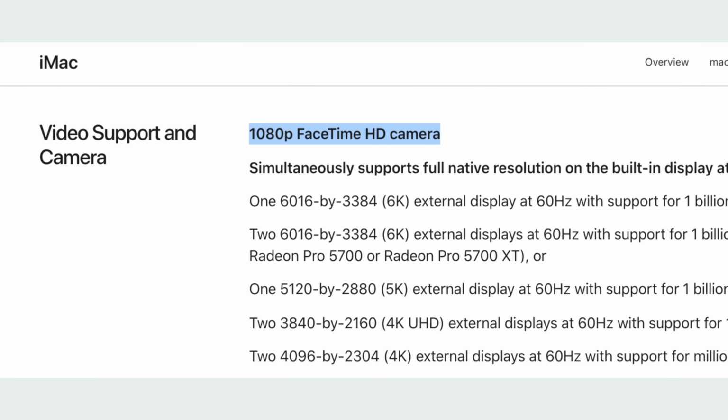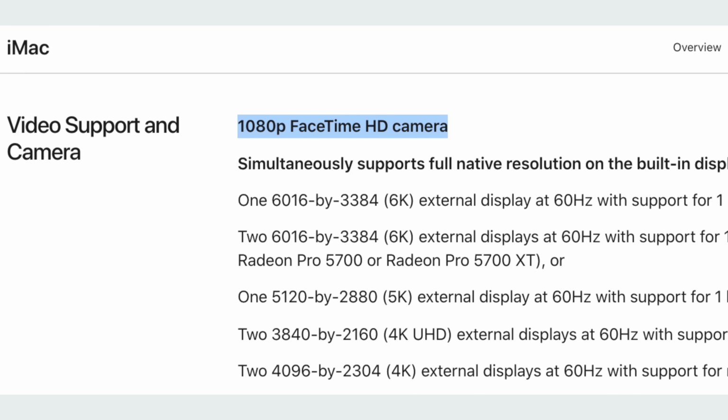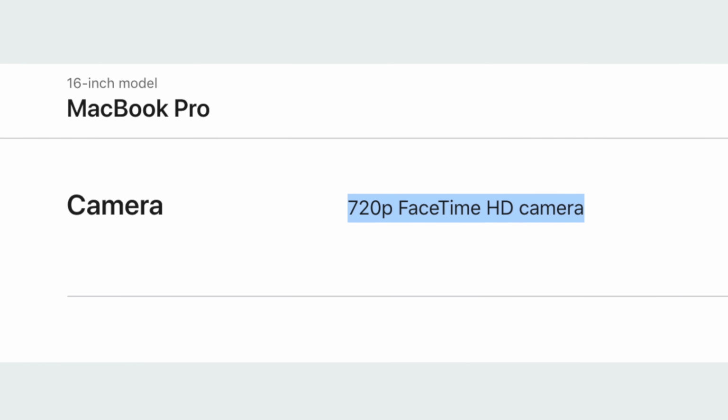One difference that might be huge for you is the fact that the 2020 5K iMac finally gets a 1080p webcam compared to 720p on the MacBook Pro. So here's a quick comparison.